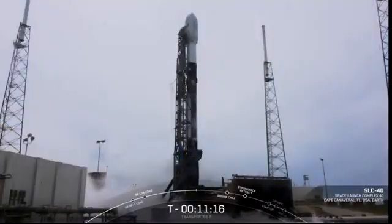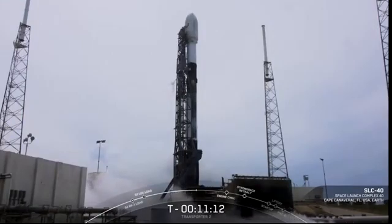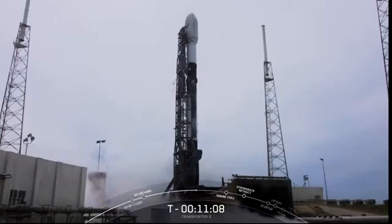Good afternoon. It's Wednesday, June 30th, and we're here at SpaceX's headquarters in Hawthorne, California. You're looking at a live view of Falcon 9 as it awaits its 3:31 p.m. Eastern Time launch from Space Launch Complex 40 at Cape Canaveral Space Force Station in Florida.